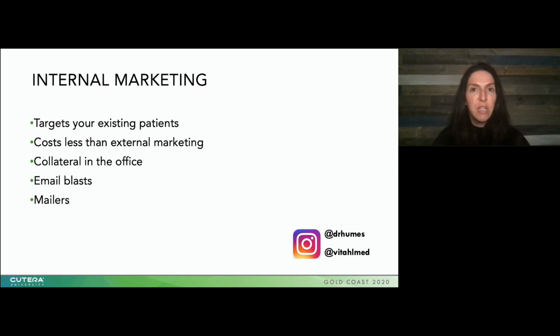What does internal marketing do? It targets your existing clientele, your existing patients. As I said, it's going to be collateral within your offices. We said these are things you can get from a company like Cutera. Use them while you can, or make your own. Also do things like email blasts. As soon as you get your device, put together an email that says coming soon, or we now have, and explain it. It doesn't have to be a special being sent out to them, but it can be as well.